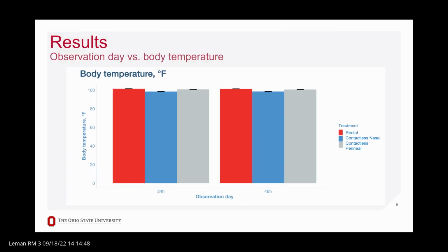This chart shows a comparison of observation day versus body temperature. So the main takeaway from this slide is that if a sow had a fever at 24 hours, it was very likely and strongly correlated that she would also have one at 48 hours. However, that also correlates, so if a sow didn't have a fever, she wouldn't have one on either day, but if she did have a fever at 24 hours, she would also have one at 48 hours.